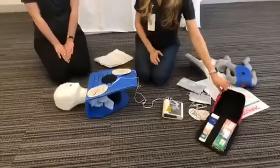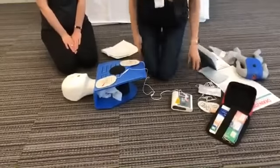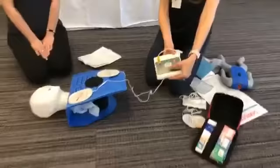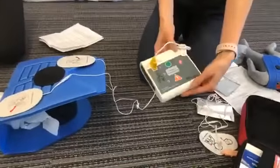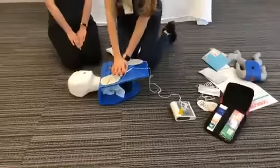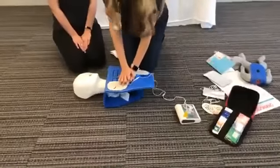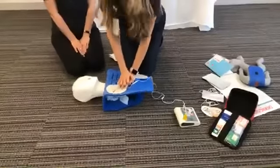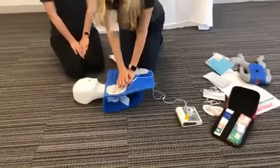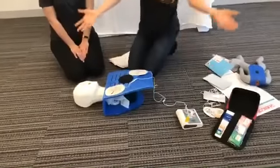Shock advised. Charging. Clear. Stay clear of patient. Deliver shock now. Press the shock delivered button. Begin CPR. And then I would get right back on the chest. And the nice thing about the AEDs is that they're gonna do the beep for you, so you know when to do your compressions. So you can count and follow along with the beep.